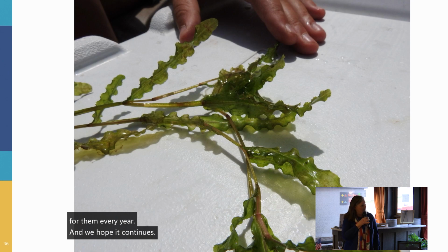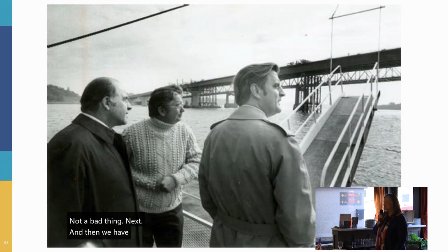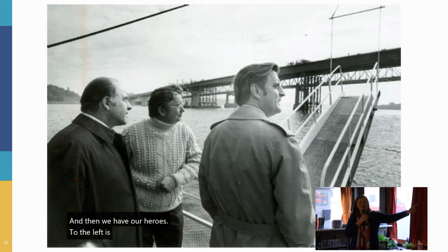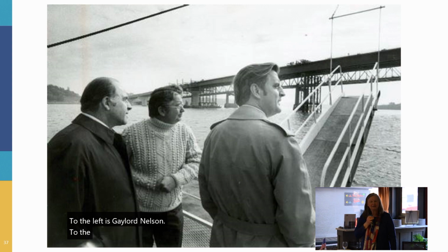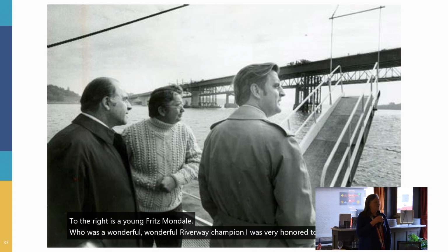Curly leaf pondweed, another bad thing. And then we have our heroes. To the left is Gaylord Nelson. To the right is a young Fritz Mondale, who was a wonderful, wonderful Riverway champion. I was very honored to know him in his later years.